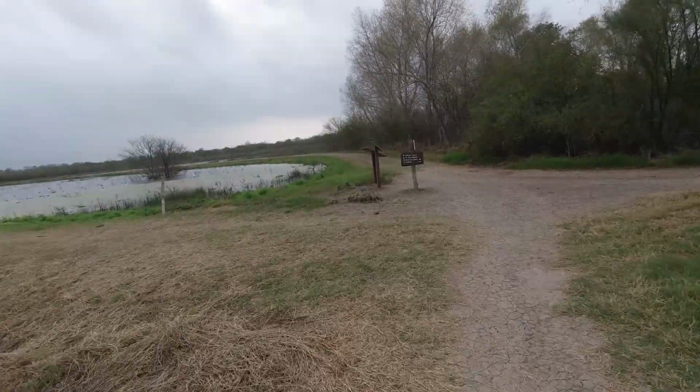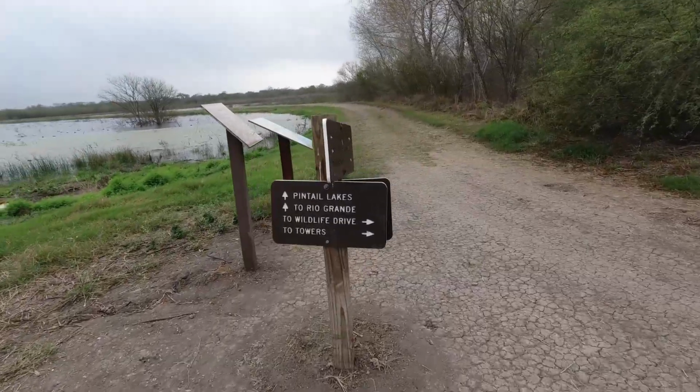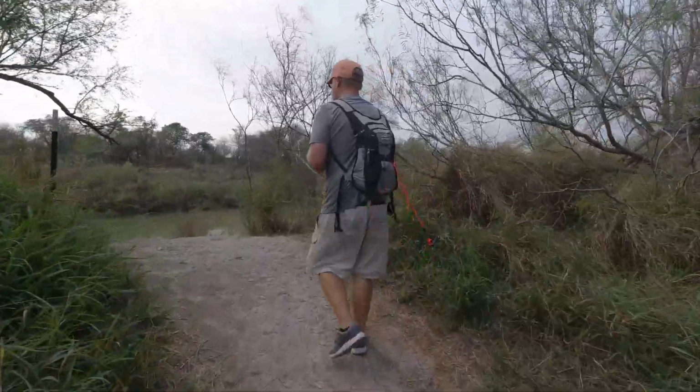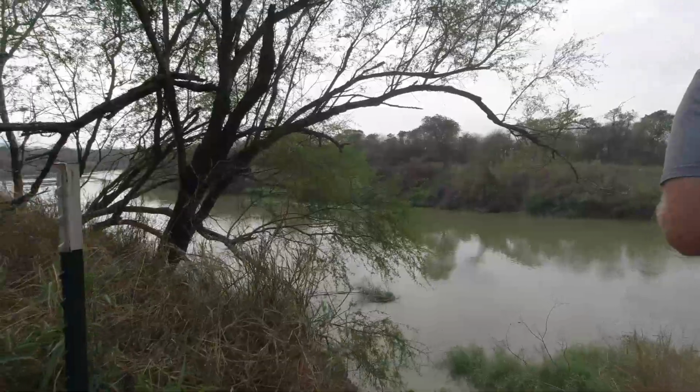So Pintail Lake is ahead. Rio Grande is ahead, which is the one we were on. Wildlife Driving Towers is that way. So we're heading down toward the Rio Grande. This might be just a big circle. Be my first sighting of the Rio Grande River. So that means, oh, it's not even a circle.